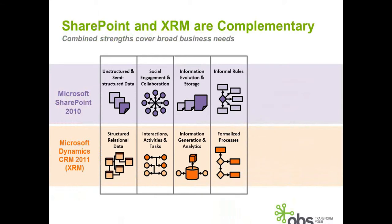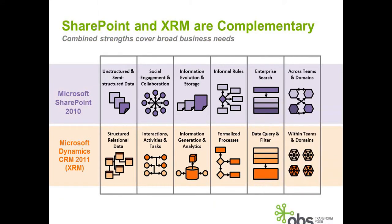So, going back on the previous topic of unstructured and structured data and introducing Microsoft SharePoint 2010, if we look at the two technologies side by side, you can do a comparison and see that the two are quite similar in nature, on face value, but if you look into it a bit deeper, you can see how different they are. So typically with Dynamics CRM, it's structured relational data, and with Microsoft SharePoint, you've got unstructured and semi-structured data.